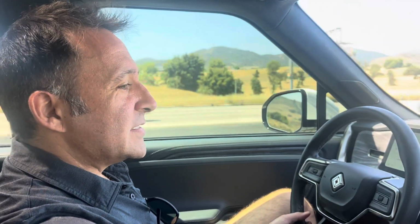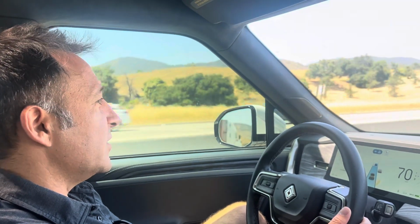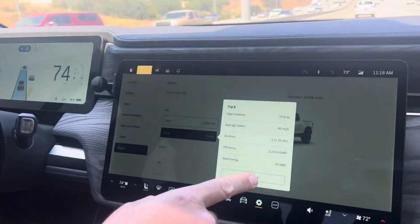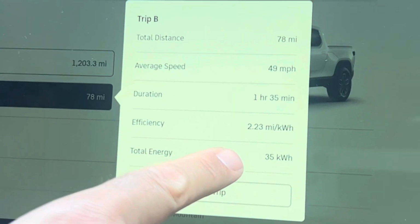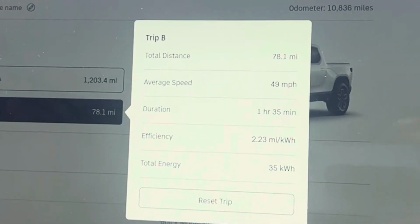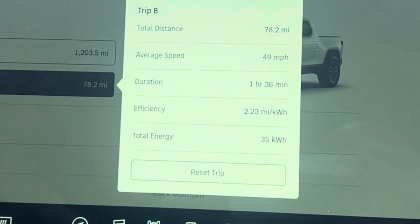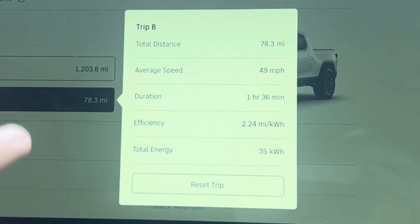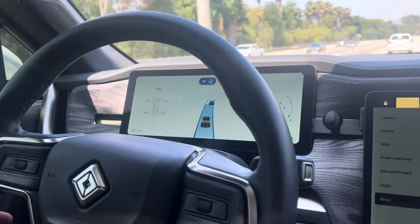All right, so we're 78 miles or so into the trip. We still have 236 miles of range left. Over here in the trip summary, it does show that our efficiency is 2.23 miles per kilowatt hour, which is pretty good for the kind of driving we've been doing. Average speed is about 50 miles an hour, so you can tell we got stuck in a lot of traffic, but for the most part I've been going between 65 and 75 miles an hour. Tire pressure is up to 53 now that the tires are warmed up.